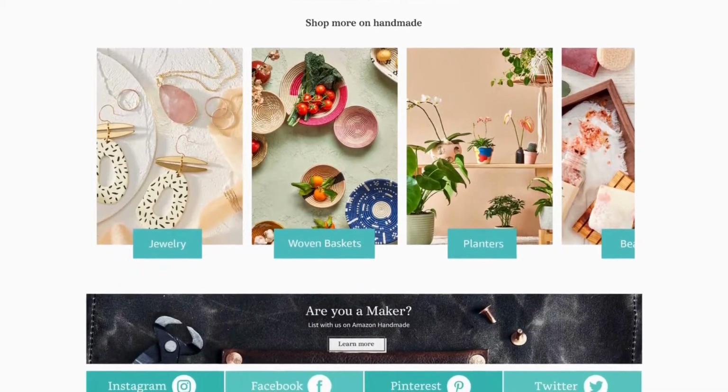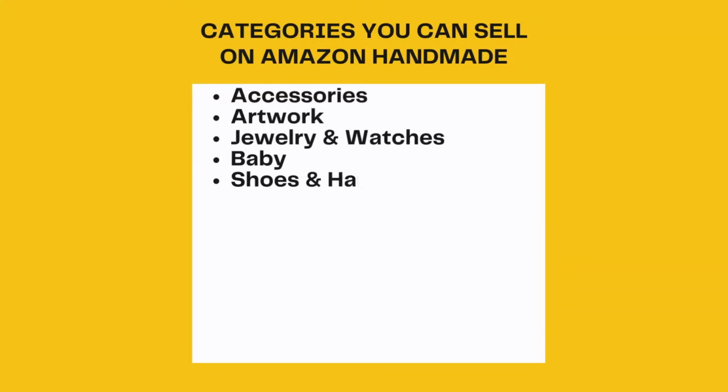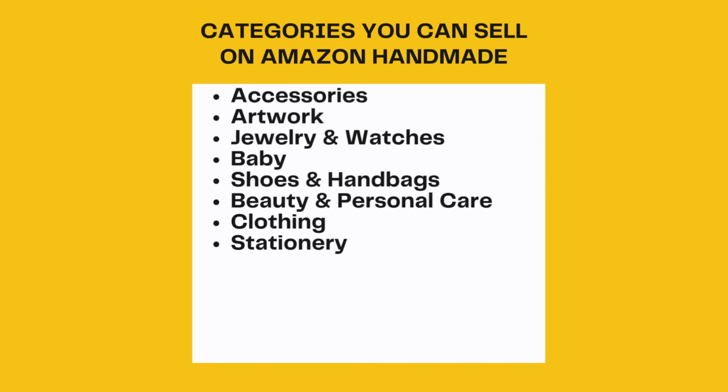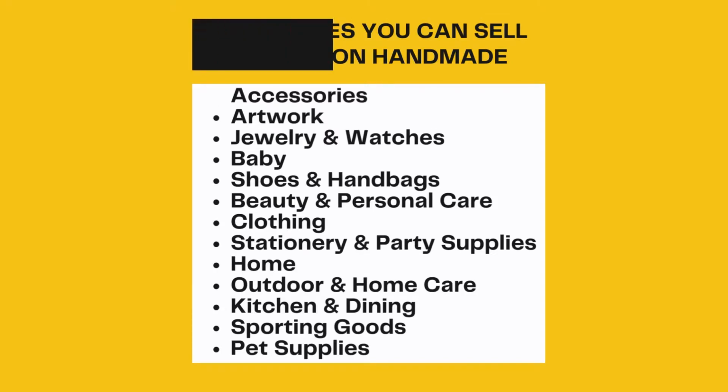Here are some examples of the categories you can sell on Amazon Handmade: accessories, artwork, jewelry and watches, baby items, shoes and handbags, beauty and personal care items, clothing, stationery and party supplies, home items, outdoor and home care, kitchen and dining, sporting goods, and pet supplies.